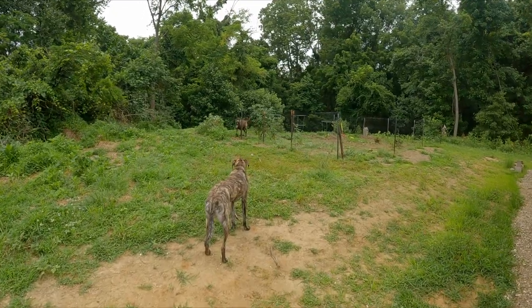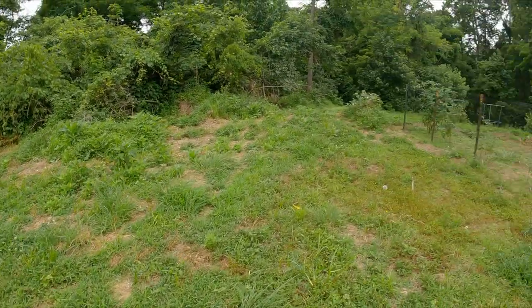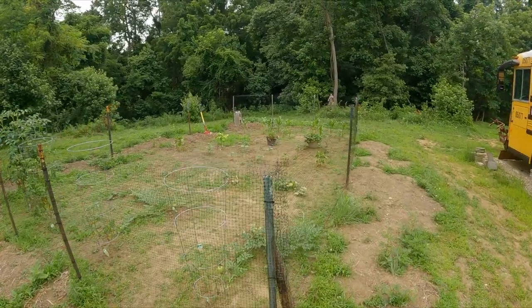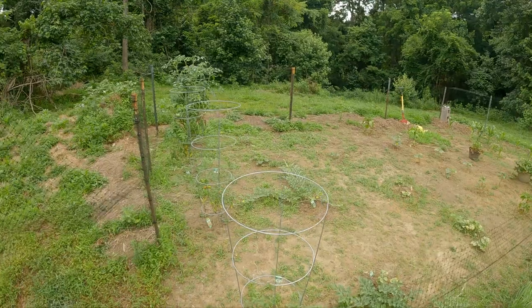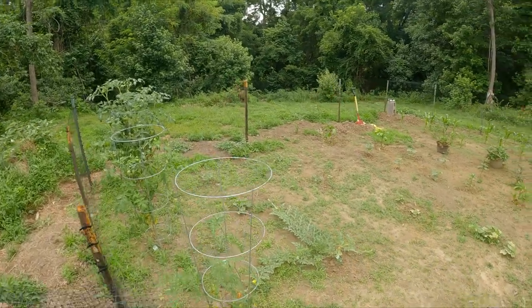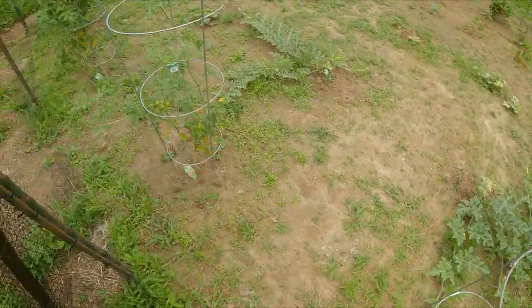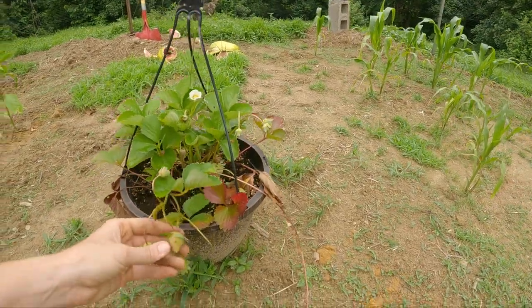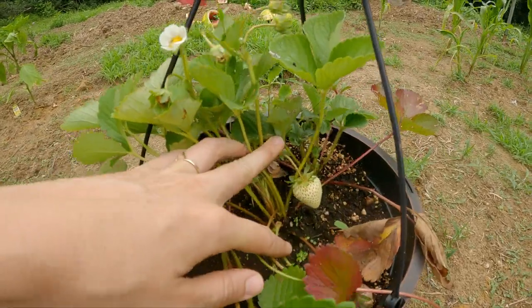And you guys may have noticed when I was talking about the buzzard and the dogs, we have a garden back here that we planted, so I'll show that to you. Just got all these projects going on. We figured, while we're home for a while, why don't we just plant a garden? So we've got some tomatoes growing. You can see we've got some little strawberries starting to grow.